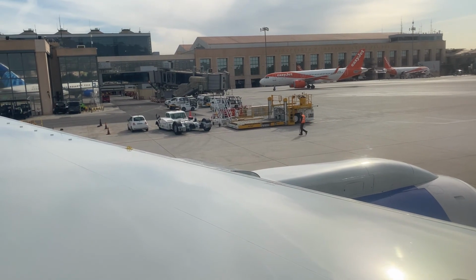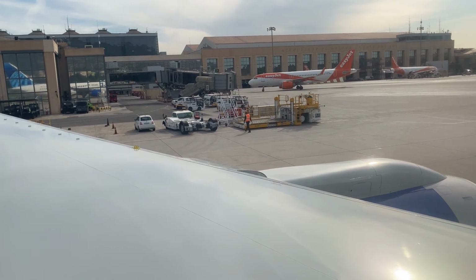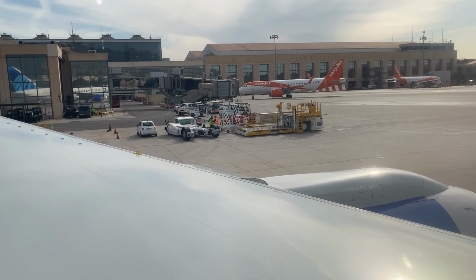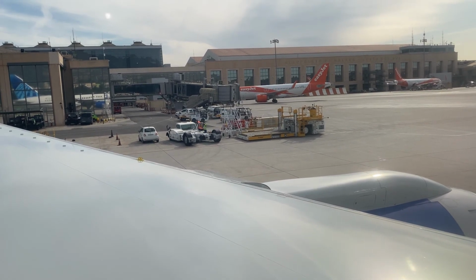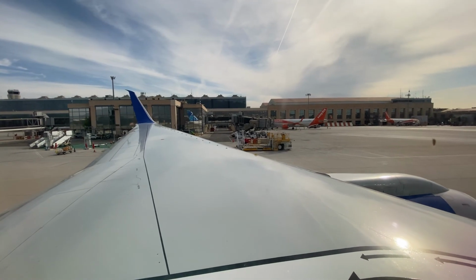While we were waiting for clearance from the tower to taxi to the runway, another EasyJet Airbus A320 arrived. EasyJet has a major operation here in Malaga. So does Ryanair. Here we go guys, we start taxiing towards the runway now.